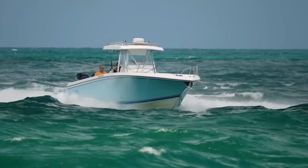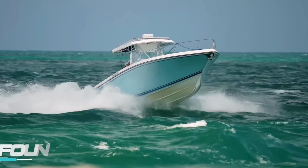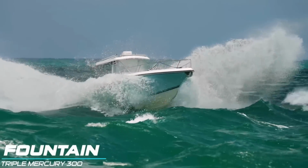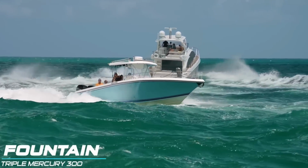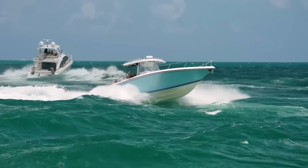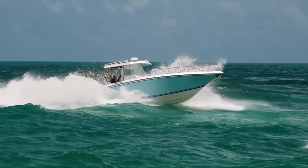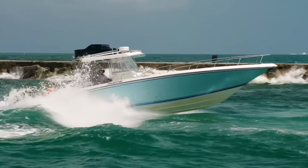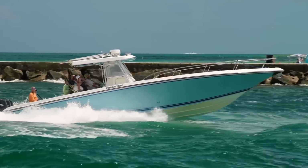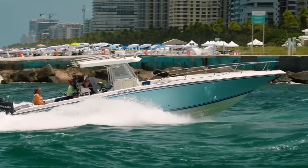So here we've got a Fountain working its way in. Our guy's got this one up on step. It's a heavy following sea which can make for some difficult conditions, but our guy seems to be alright. He's doing about as good as he can do. You've got a couple options here. You can try and come in a little bit up on step, keep that bow up, or try and post up on the back of a wave, and he's opted for the path to try and keep this thing on step. And it winds up working out for him, and they'll take a win for the boats in this round.